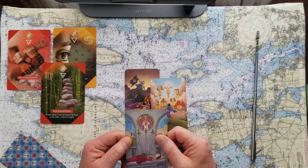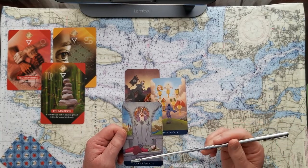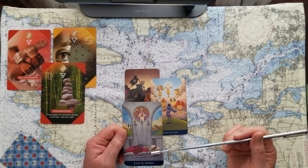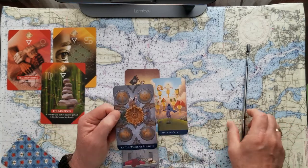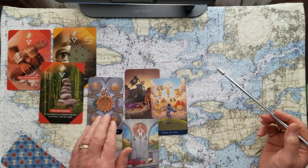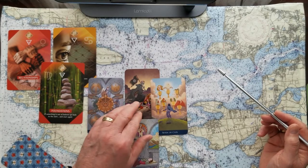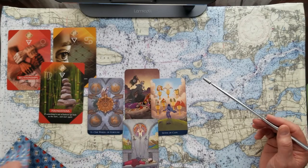The basis of this reading, then, is just that. The Four of Swords is to stop and, at your peril of getting up, stop and really consider what you're getting ready to do. The past of this reading is a Wheel of Fortune. So something brought us into this that was almost a stroke of luck. But that's when we need to realize, okay, we've got this good fortune. Let's make sure we build on it appropriately and consider where we're going from here.